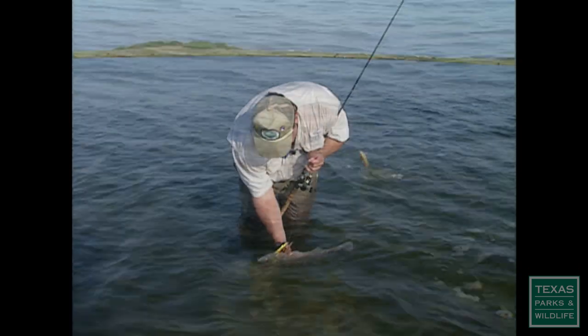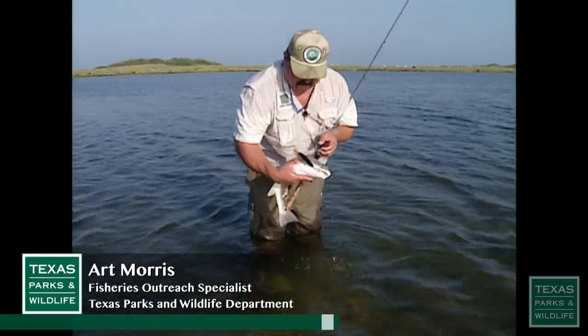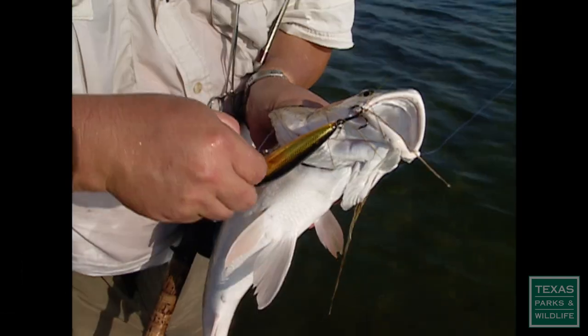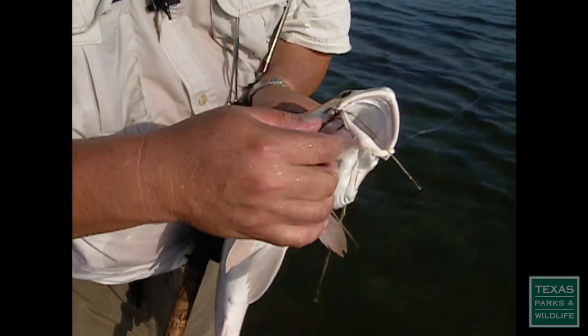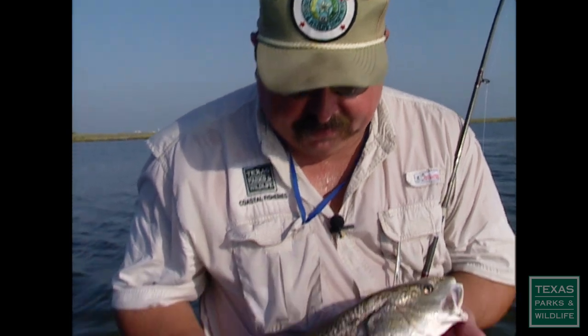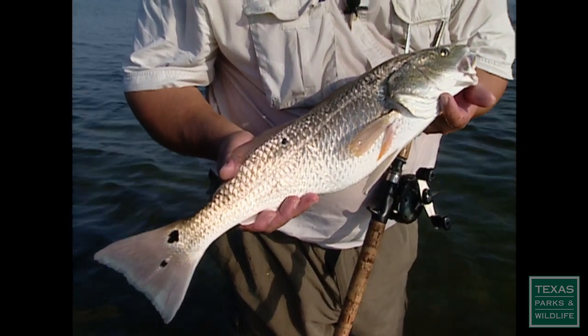Yeah, here we go. There's a redfish right there. This one will keep. This will make some nice grilled redfish fillets tonight. They're strong runners. They don't jump very often, but boy, they sure put up a big fight pound for pound.